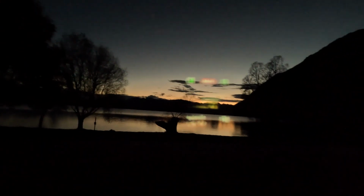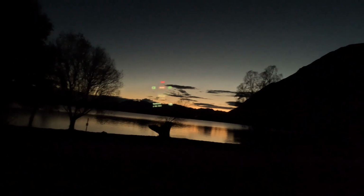Morning. This is our view. Waking up lakeside, and we're gonna get ready for the day now.